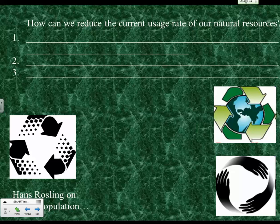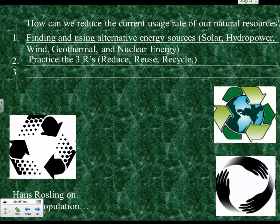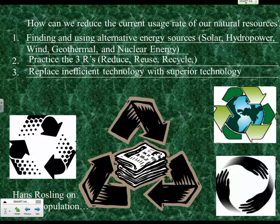So how can we reduce the current usage rate of our natural resources? Well, you guys have heard all these things before. Finding and using alternative energy sources like solar and hydropower. I know they don't make up a large percentage, but they do help on a local level. Wind, geothermal, nuclear, right in there with them. Practice the 3 R's: reduce, reuse, and recycle. So use less stuff, reduce. Use stuff over again. Reuse it. And recycle, which we all have to do around here. It's mandatory. And last, replace inefficient technology with superior technology, like the new compact fluorescent light bulbs, which really aren't as good as the new LED light bulbs coming out.